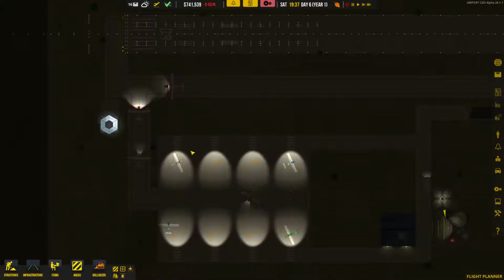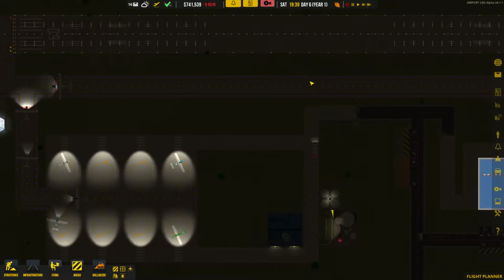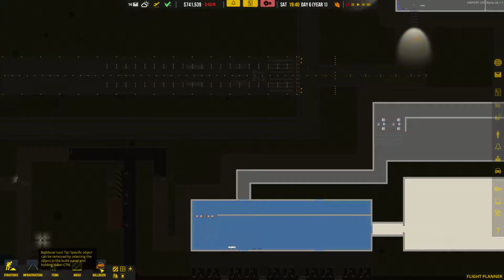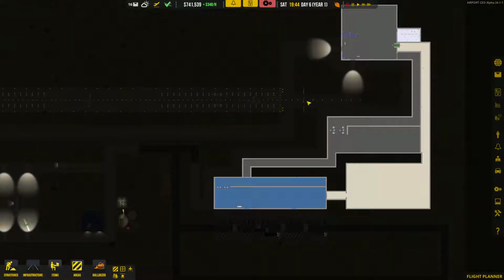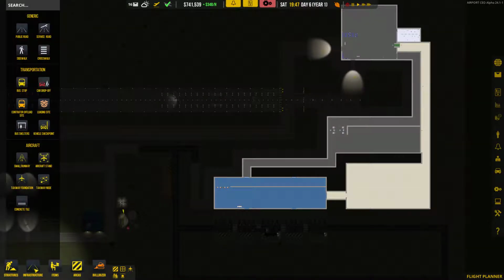So if I have a look at taxiways, I wonder if maybe on my notes, I'm not overly thrilled with how this is happening. I don't understand why planes aren't just getting onto the runway at the eastern end. Let's have a bit of a look.